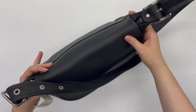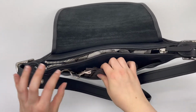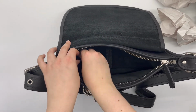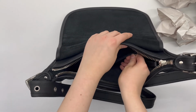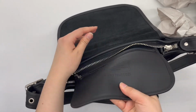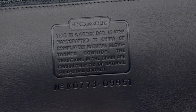And then I'll go ahead and show you, it does have a zip closure on the inside of the bag. And it also comes with the dust bag, which is nice. And it also has a little zip pocket here in the back. You could store some stuff in there that you want to keep separated in your bag. And then of course it also has the Coach Creed. So I'll also insert a close-up photo so you can see that the bag is in fact authentic.